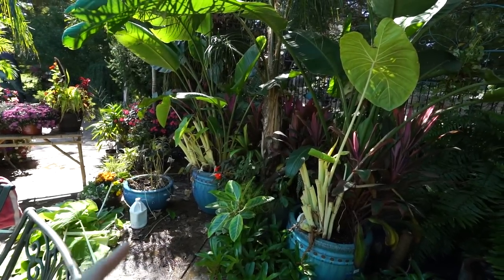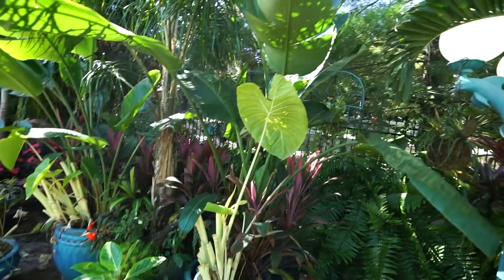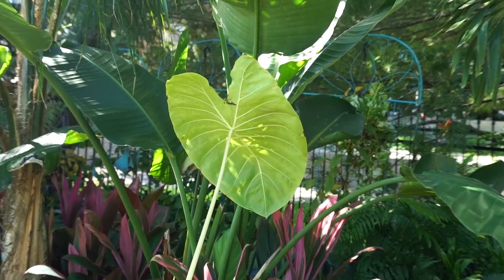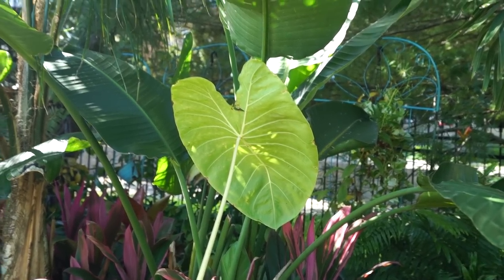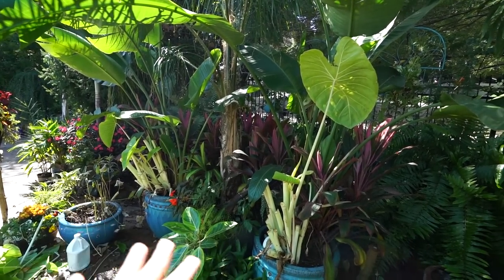Next year, I don't want to predict things too far into the future, but I know these didn't work. They got way too big. I left this one leaf because I was like, what are you looking at? That's the wrong direction, stupid. Sun's over there. But next year, caladiums and impatiens, that would make more sense in here.